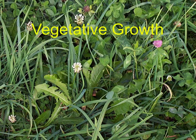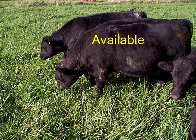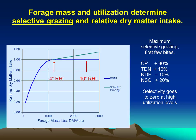We want vegetative growth. We want it to be available. We've got a lot of feed there in front of the animal. And again, your pasture stick is going to give you guidelines here. If I have a lot of forage in front of the animal, I can have good intake, and I can have good selective grazing. As I graze that pasture off, I'll still have good intake, but the selective grazing is going to go down. And if I fall below about a 1,200-pound forage mass, then intake is going to go down. So we do want to have plenty.